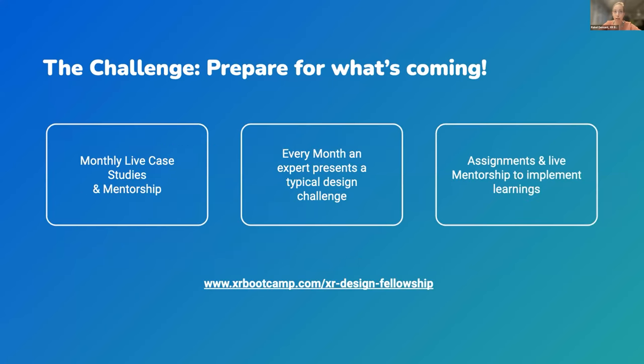And that's why we are going to invite one expert every month to actually work on a case study together with our fellowship members. And there will also be assignments and mentorships. And if you're interested in learning the foundations of XR design, plus also getting real case studies by XR design industry professionals, feel free to check out our website and learn more info from that.